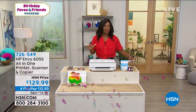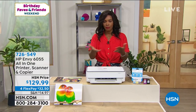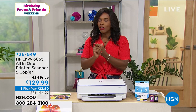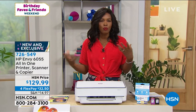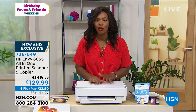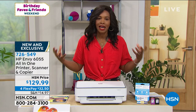What I love about this next item is that it really fits in with when we are upgrading our devices. Usually, maybe over the last three years, or even five years, you've upgraded your phone. So you've got this phone that has all of this technology. You've got a laptop that can do pretty much anything. You've got a tablet that's so innovative, but you're still using an old printer that hasn't kept up with the innovation of all of your other devices. Well, that means it's time to get a new printer.